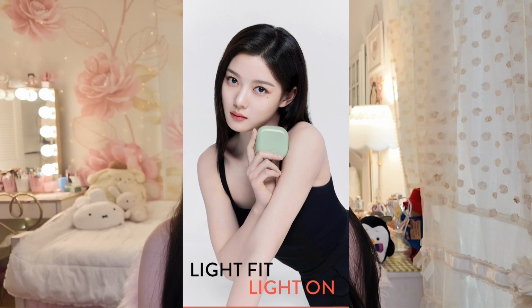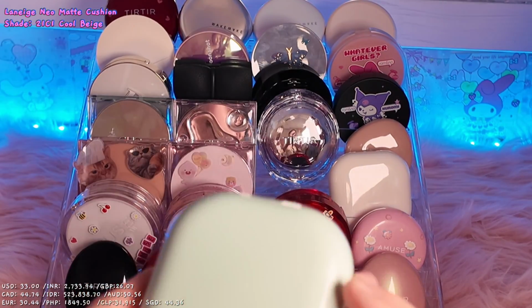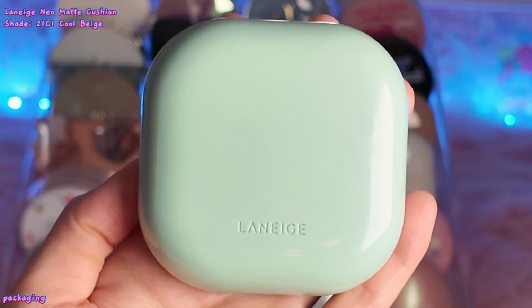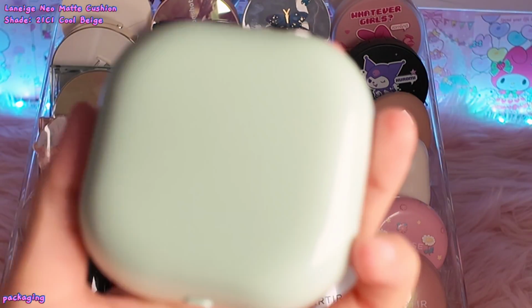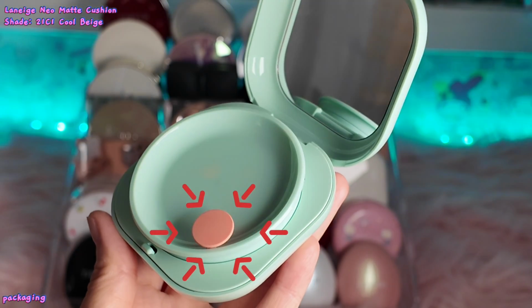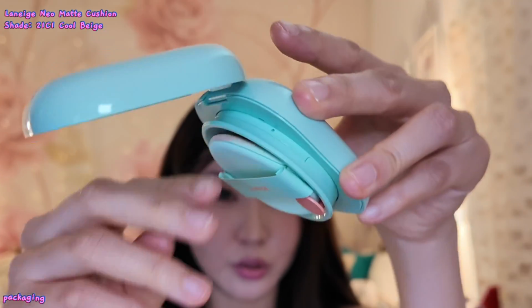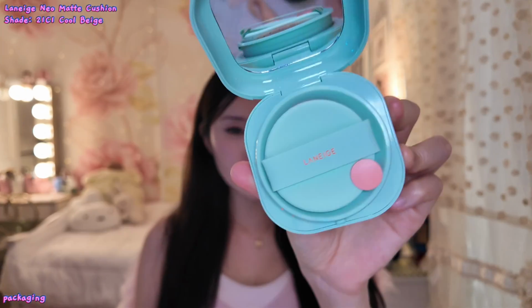The next cushion is an iconic cushion loved by many, and I can see why. This is the Laneige Neo Matte cushion. So in terms of packaging, the Laneige cushion comes in a square compact with rounded edges, and a notable feature is the plastic dot inside the compact. It's designed to secure the puff in place so it doesn't fall out, so that was pretty interesting to see.